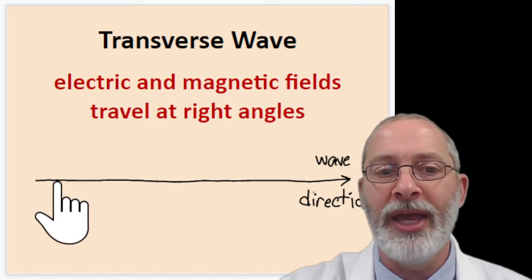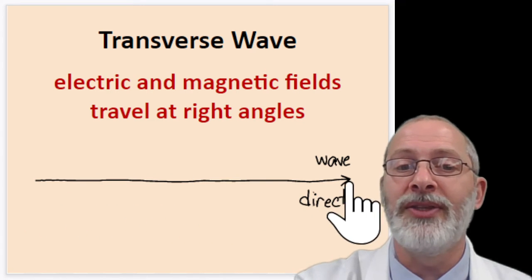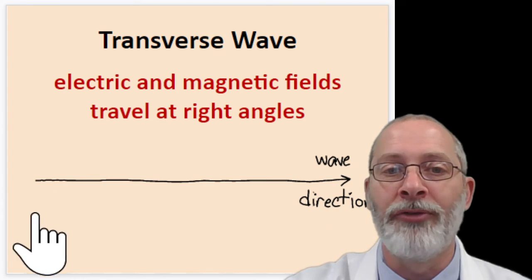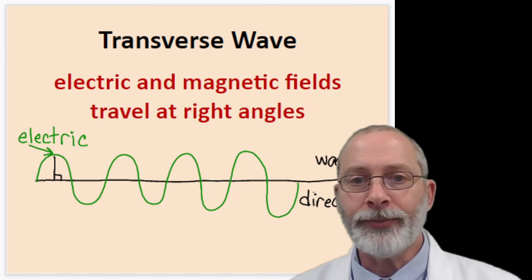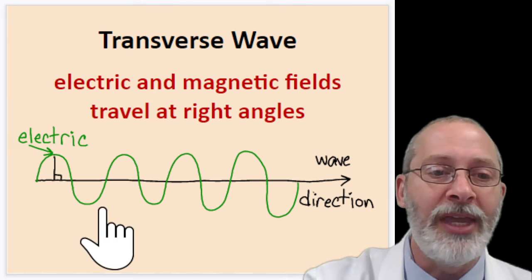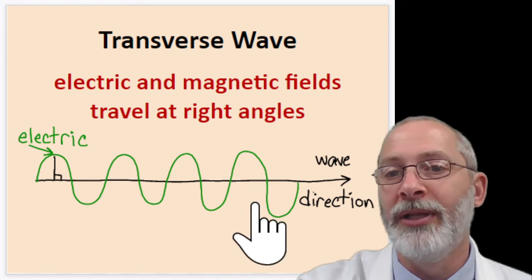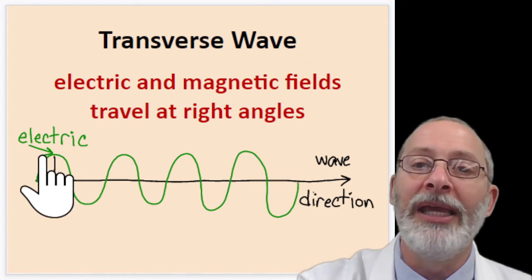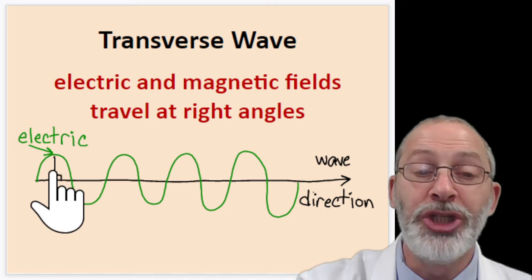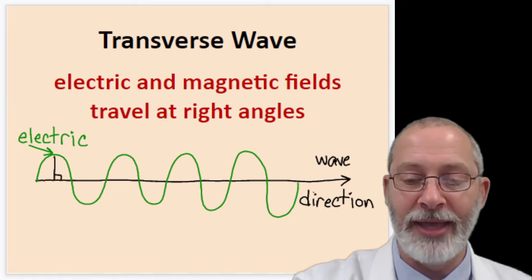So let's imagine that we draw a flat line. This is the rest line, but this indicates the direction of the wave. We're going to draw a little arrow on it, so we have the wave direction going from left to right. We're going to draw our electric field. The electric field is going to go up and down, up and down. I'm illustrating that with my green line, but I'm labeling it the electric field. And notice I have this geometric symbol here showing a right angle from rest.